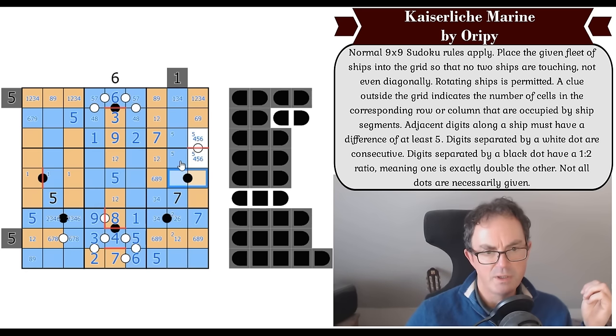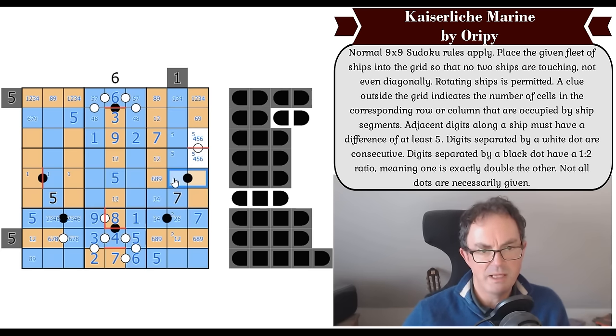We know five. We don't know about nine, do we, in this box? I don't think. I mean, nine can't be on the black dot. And nine can't be here. So nine is in one of three positions, which is just not good enough.